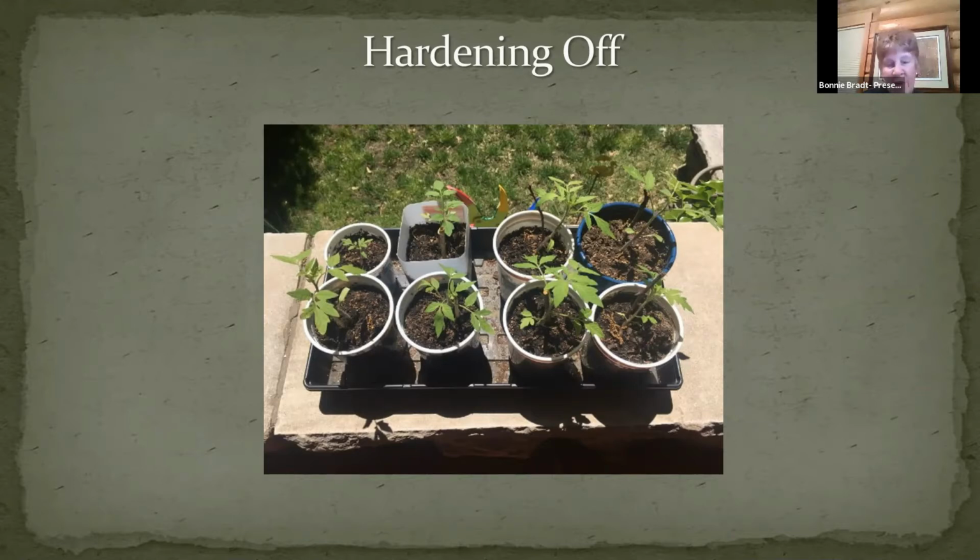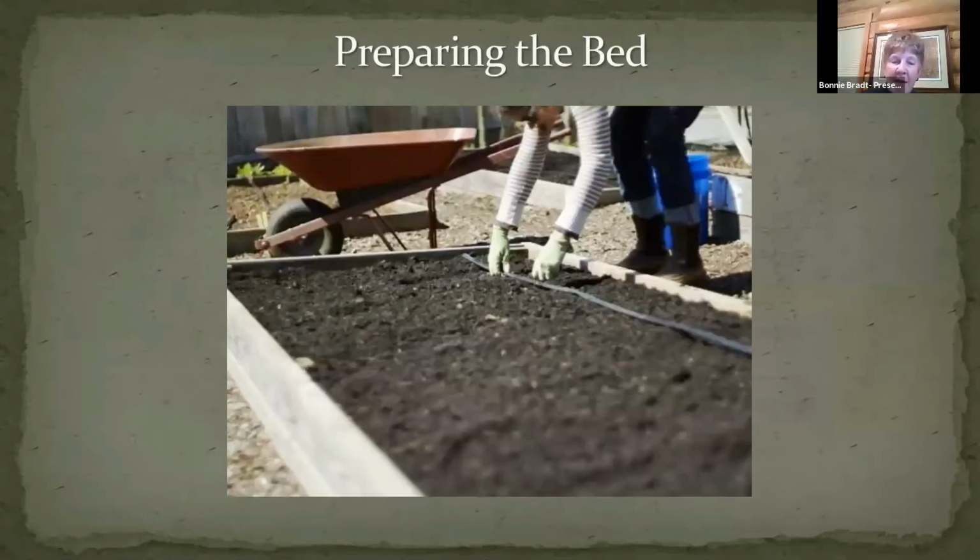And you can, at that point, decide to leave them out overnight, as long as it's not raining, hailing, snowing, or freezing. Okay, preparing the bed. You want to take your deep beds, and you don't have to use deep beds. Of course, you can plant them just in the ground, but you'll still need to prepare the ground with either compost or potting soil or both, and you want to mix that in with the native soil so that the plants have a good, solid, healthy soil mix to grow in. And you probably want to put in drip watering, because drip watering is your friend when you are growing tomatoes.